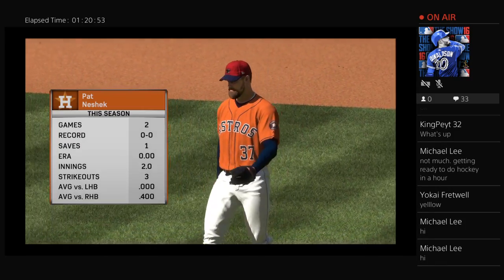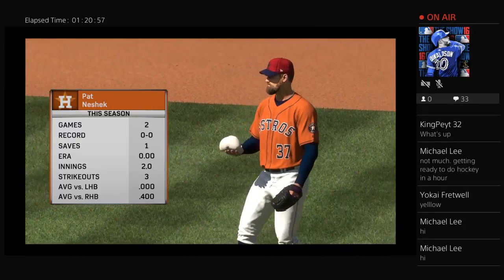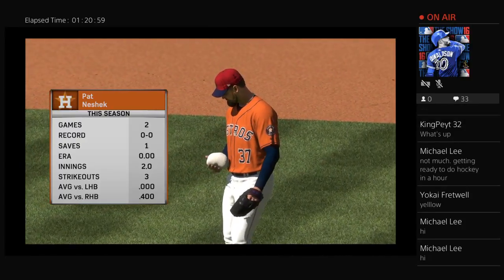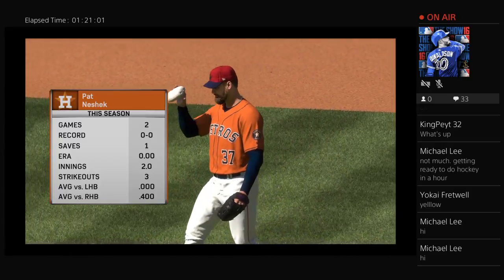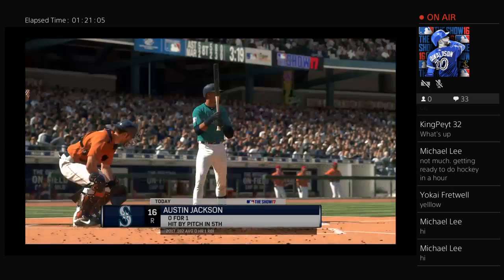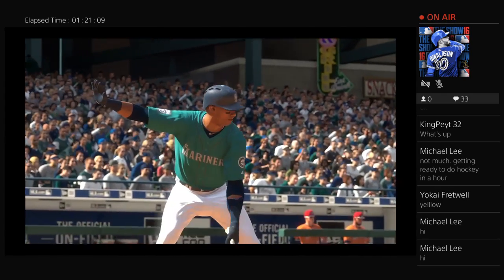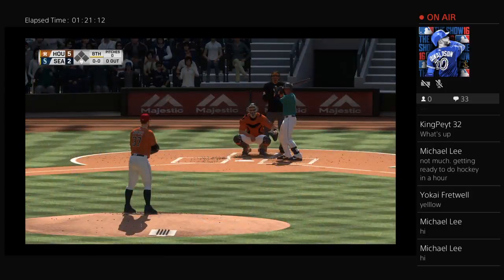Pat Neshek will come on out of the bullpen as he'll be appearing in his third game this season. Pat Neshek. Here's Austin Jackson, the center fielder. He's been hit by a pitch and walked in the game thus far. Austin Jackson.